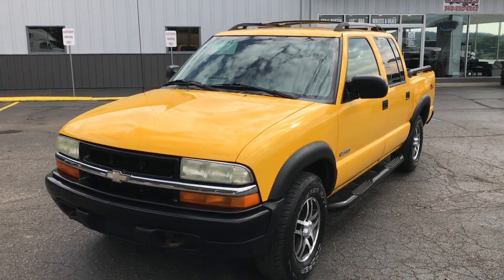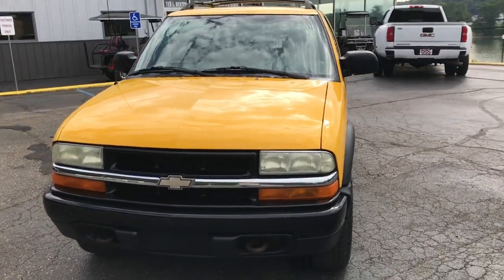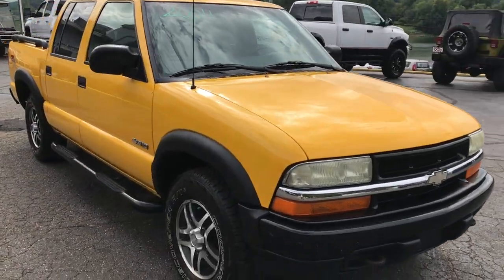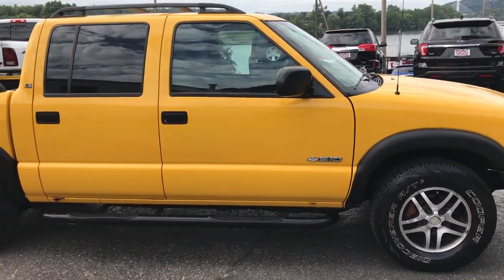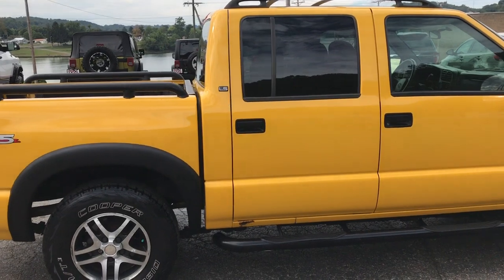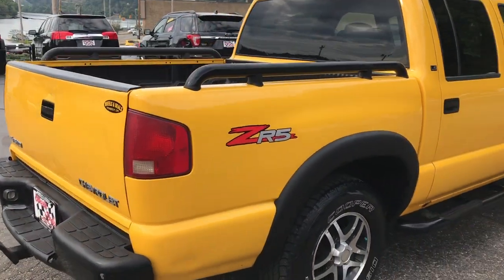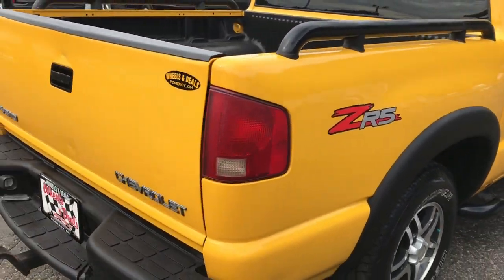Wanted to show you a 2004 Chevy S-10 that we just now are putting on the lot. This thing is a four-wheel drive S-10. It does have the 4.3 liter V6 engine in it, so I'm going to do a quick walk around. Then we'll go on the inside. Show you what it looks like inside. It is the ZR5 package.